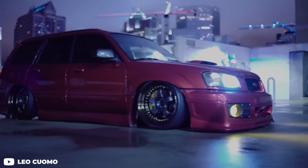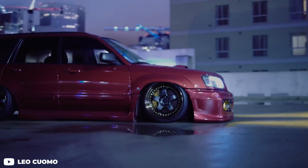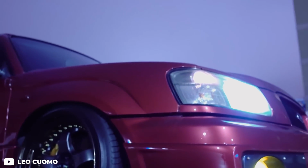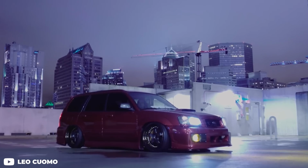It looks great as a show vehicle, it looks great as a function vehicle, it looks great as a daily driver, and it looks great as just a car that you can get in with your friends and cruise around, go get yourself some Taco Bell $5 boxes, or maybe just take it around for a cruise. The Forester has some limitations in terms of its engine potential, just because that's the way it is, but that's not going to hinder the fun of owning one of these cars.